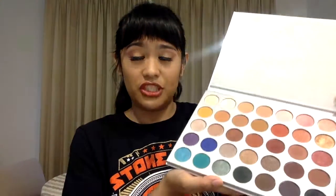I love how it's such a versatile palette, and also it's very light, so I think it's quite ideal for traveling. I think I took it with me to Japan as well, and I'm lucky it didn't break, but I did put bubble wrap around it when I was packing it in my luggage.